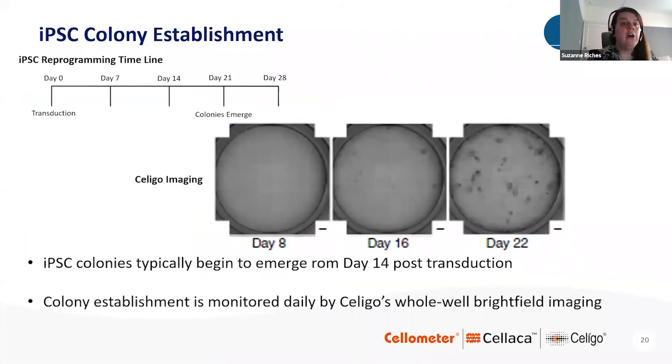Establishing colonies sometimes takes quite a long time, up to 4 weeks, but we can look in bright field. These aren't the clearest images, but hopefully what you can see when we get to day 22 is we can start to see these dense colonies appearing in that well there. The colony establishment is monitored daily by the Celigo's whole well bright field imaging function. You don't need to have any dyes on there. You can just image day after day.